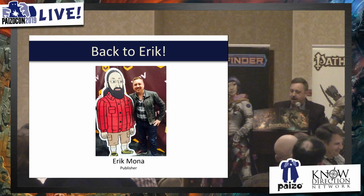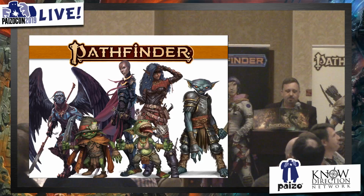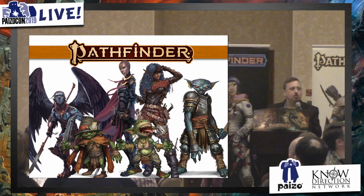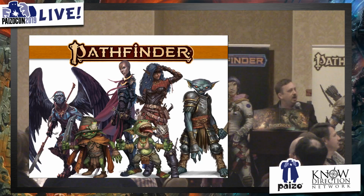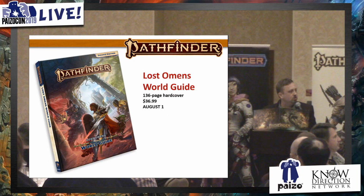Lovely. Okay, here is a lineup of characters from some upcoming books in the Pathfinder line. Jason Bowman's going to be up here in not too terribly long to go through a really deep dive on the core rulebook and on the bestiary and on some of the other products. But I wanted to take a few minutes to talk about another group of products associated with Pathfinder Second Edition. Let's start with the one that we have already announced and talked about, and that is the Lost Omens World Guide.